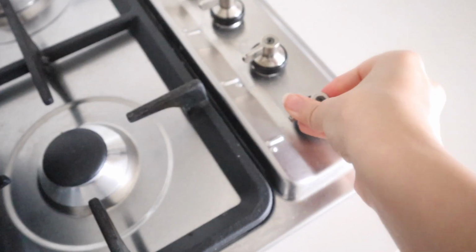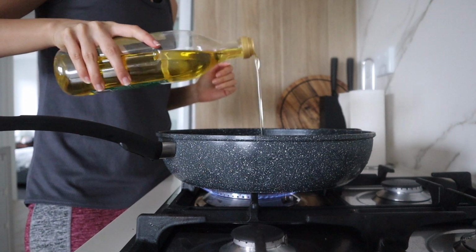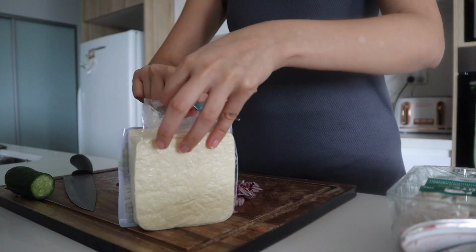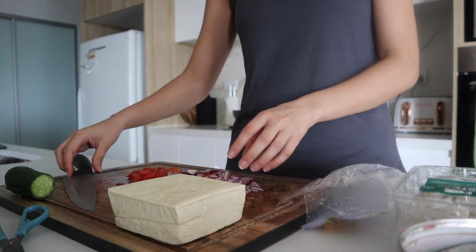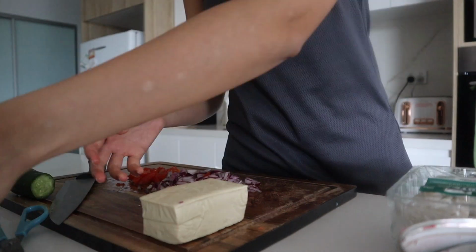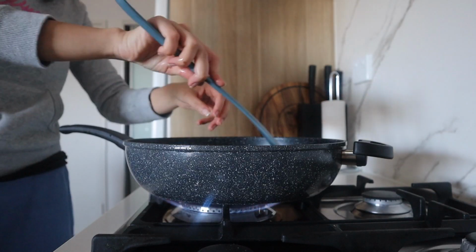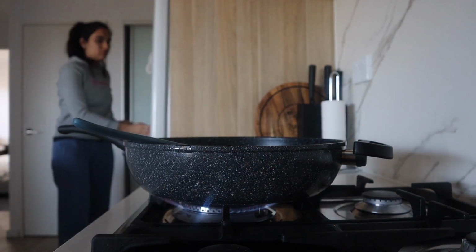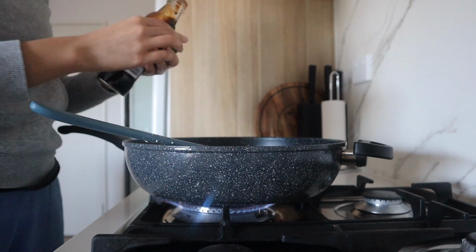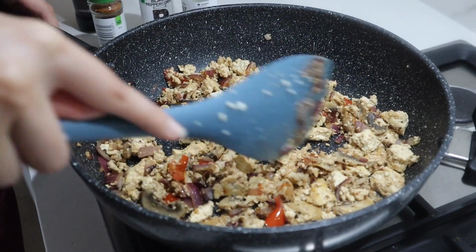Alrighty, we're just going to turn on our gas. Just going to take in some olive oil. I'm only going to be using half of the tofu and I'll keep the rest for another day. Capsicum in here as well. I didn't have any, so we're going to leave it.